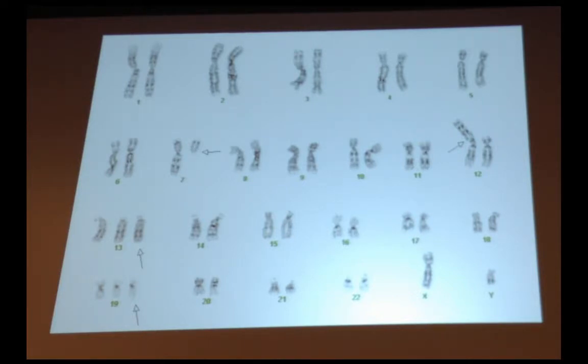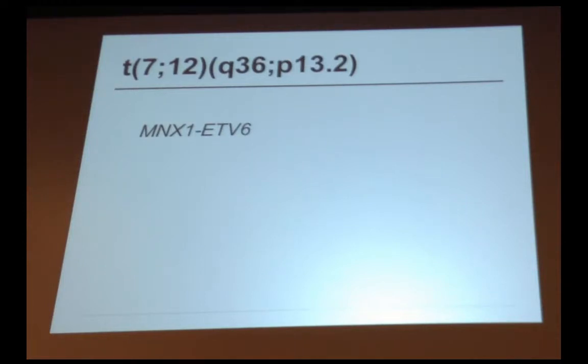It has to have some bearing. And we figured out that in point of fact, there was a break here and a break here, and this region was then inserted into 12p. So it gave you the same junction, which we now know to be an MNX1-ETV6 fusion. And these patients did very, very poorly.